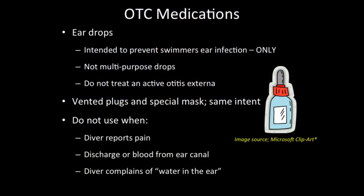The vented plugs that are okay to use with diving, or the special masks that have like the earmuffs on it, those are designed to keep the ear canals as dry as possible. The intent behind those products is to keep that ear canal dry and help prevent swimmer's ear infection.